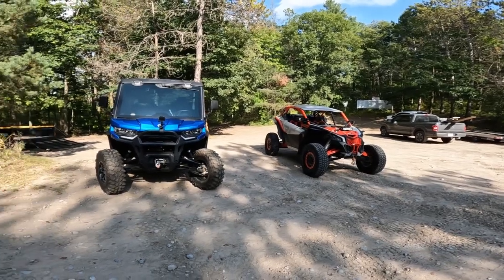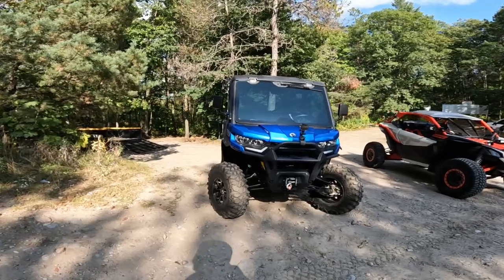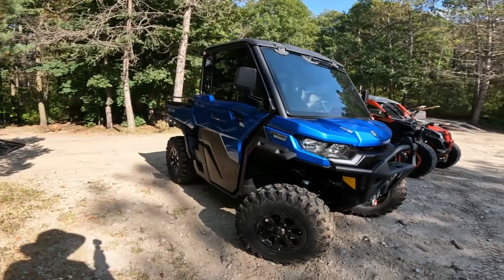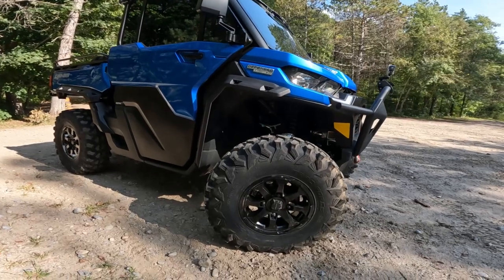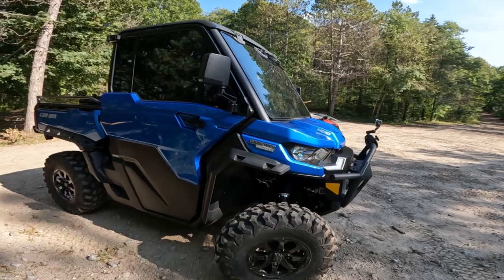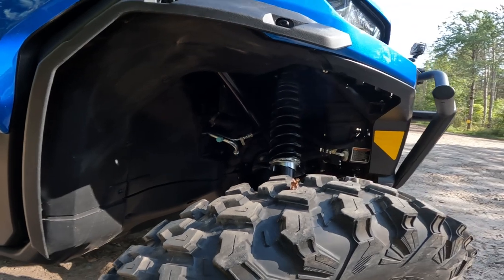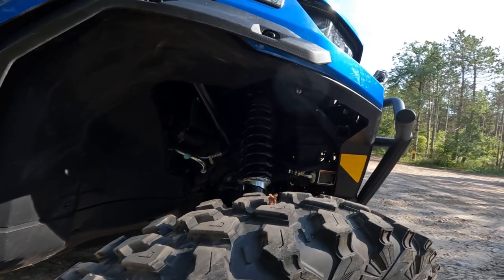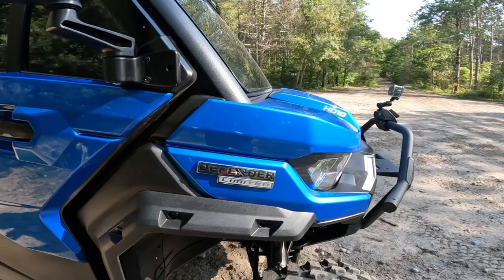As you can see, one has a full cab, it has heat, it has air conditioning, power windows, it comes factory with a winch. I'm not 100% sure, you'll have to correct me if I'm wrong, I believe it's about 9 or 10 inches of travel. They're non-rebuildable shocks. You can see the air conditioning condenser lines going into the cab, and the rad's enclosed pretty good. There he is. Can-Am Defender Limited.